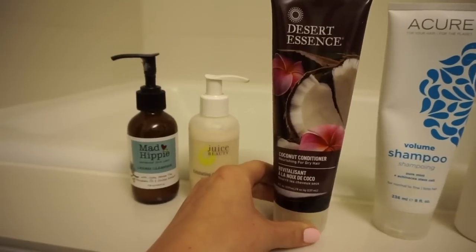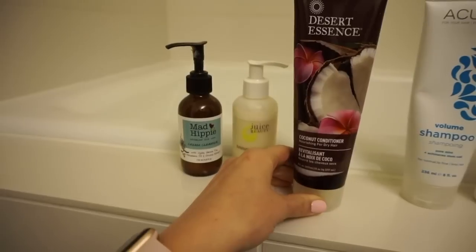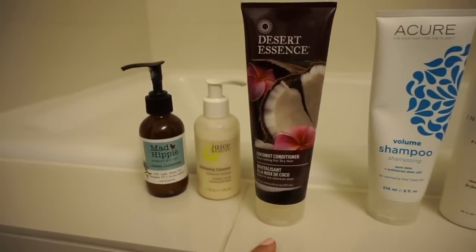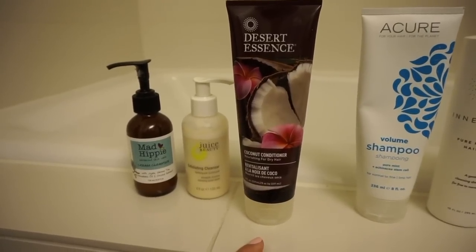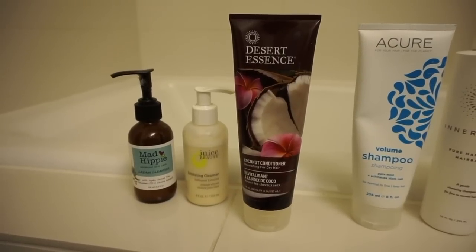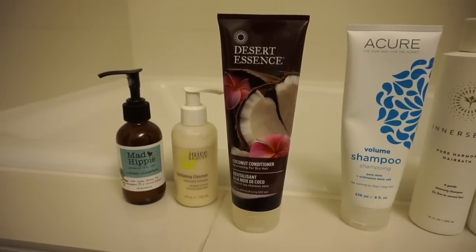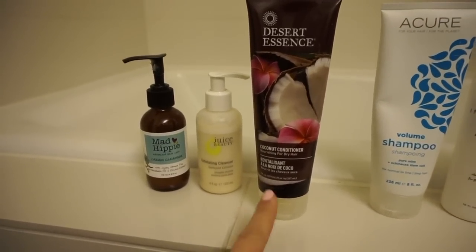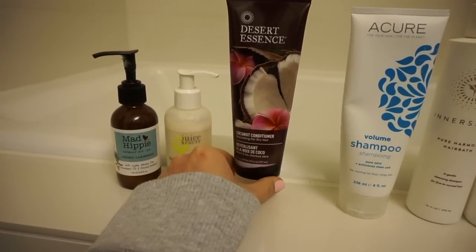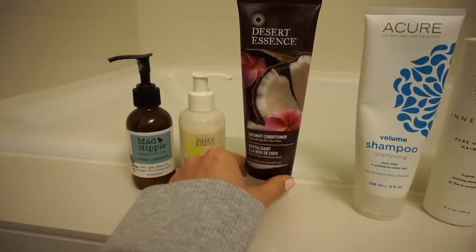Next, I have this Desert Essence Coconut Conditioner. I actually am using this to shave my legs. I have tried a ton of organic shaving creams, and I go through them really quickly, and I feel like they're not worth the money that I'm spending. So someone recommended using a conditioner, and I finished one of my Alba conditioners as a shaving cream, and it worked really well. So then I purchased this strictly as a shaving cream, and it does the job and doesn't give me razor burn like just using soap does. So that works for that.